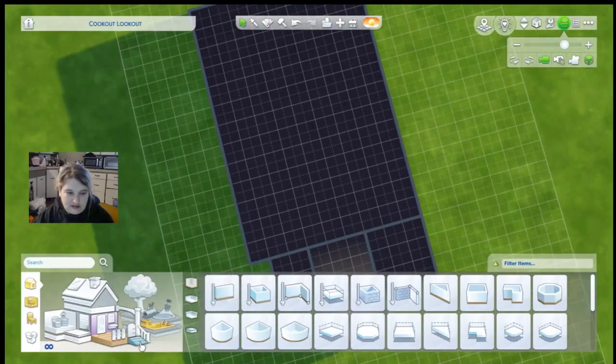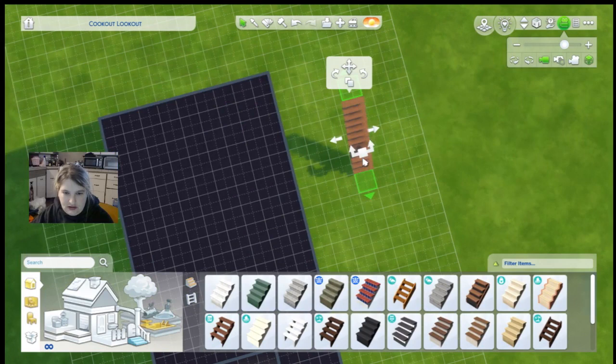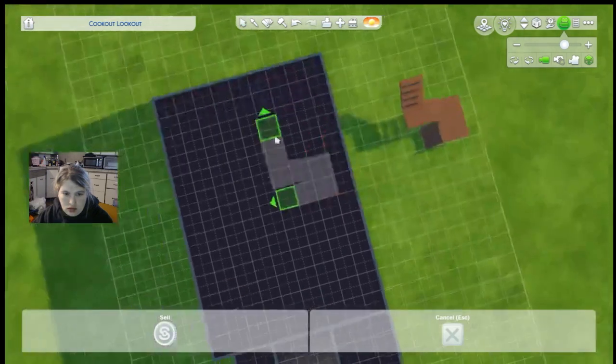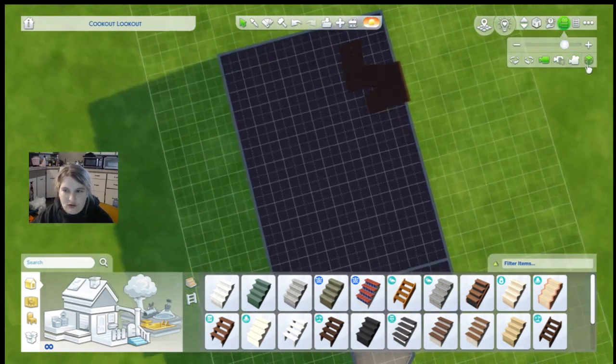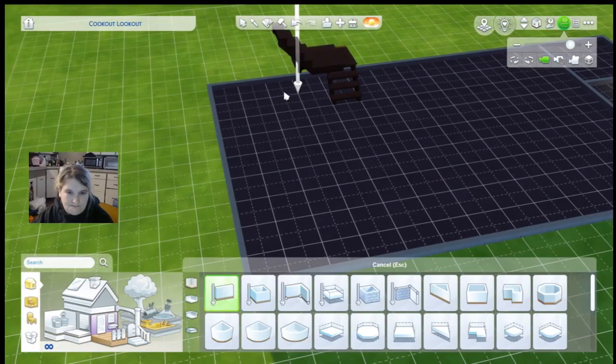Let's see, stairs. Gonna go with these, and I do like to turn them like so. All right, let's see how that looks. Going up. Okay. I think that works. Let's see how it looks down here. See what blocks the stairs here. Okay, you block the stairs. Okay, but you don't. Okay.